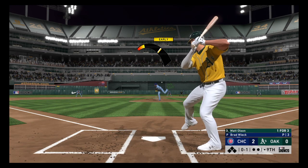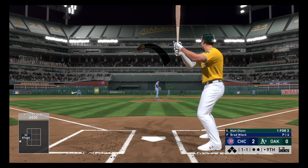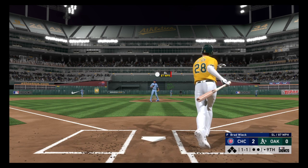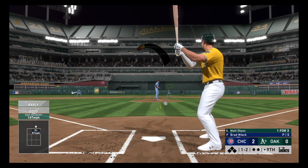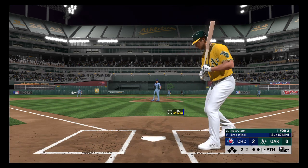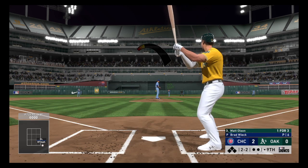Now the 0-1. Little too much bite on the slider that time, taken outside. And a good swing there as this is deep down the line and right, but this is going to wind up out of play. You can definitely tell with that foul off right there that he's picking up spin on this pitcher's off-speed stuff. Maybe expect a fastball on this next one.